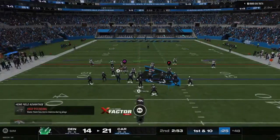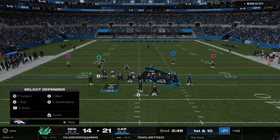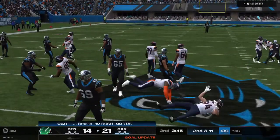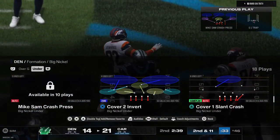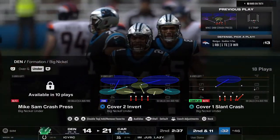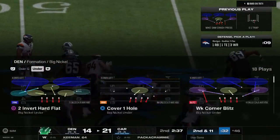First and 10, ball set up at the 48. Running once more with Brooks, and he's brought down for a loss. This is one of those plays that I wish we had the huddle mic'd up, Kate, because I can assure you that the offensive line in their own way is telling that running back, sorry, we did not give you any chance.